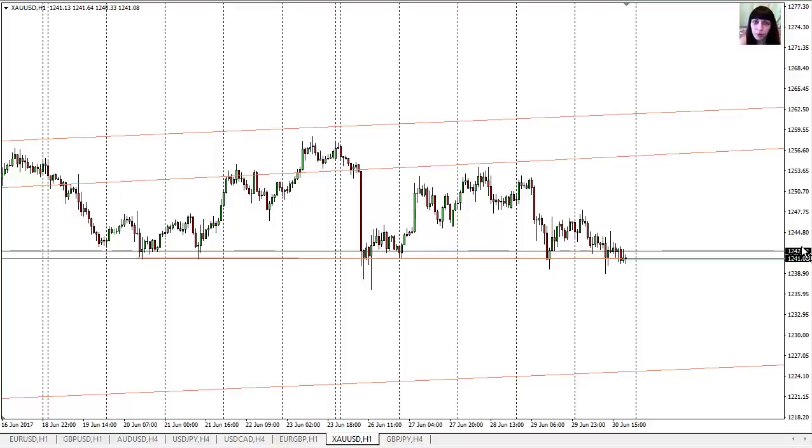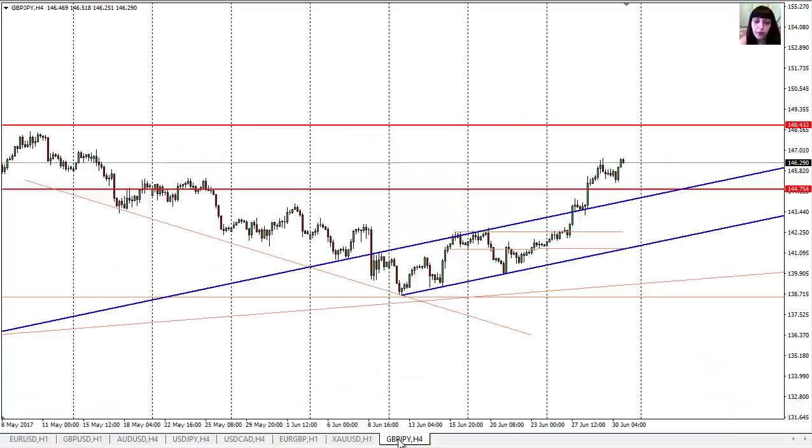So for me, I probably would wait for gold to prepare for those big news for the American dollar. So maybe on Monday it could possibly break, but the news will be at the end of the week, not on Monday. So yes, it could continue, but I will wait for consolidation to prepare for the news. That's how I'm going to look at gold, and I possibly will go for a trade. Okay, pound yen.